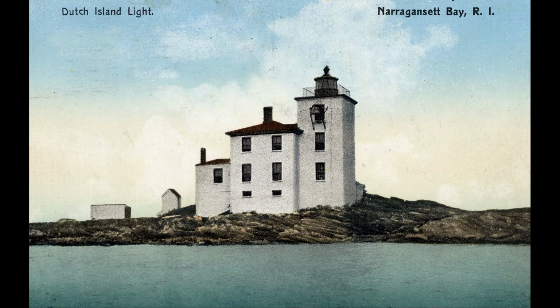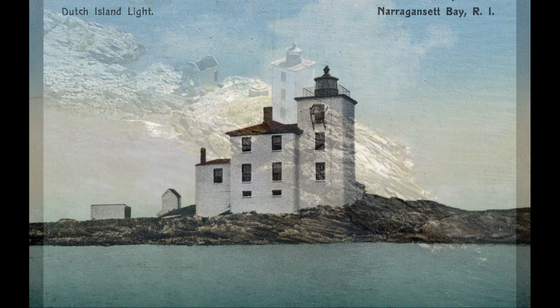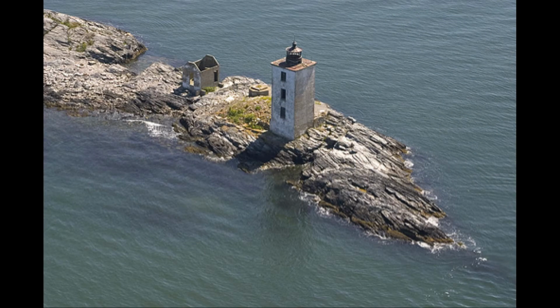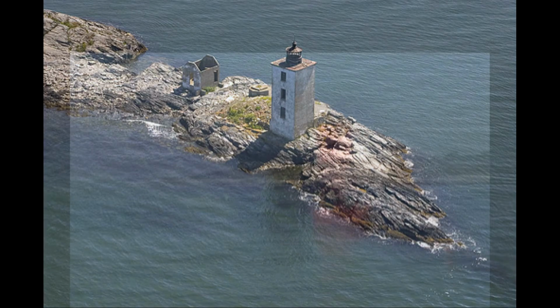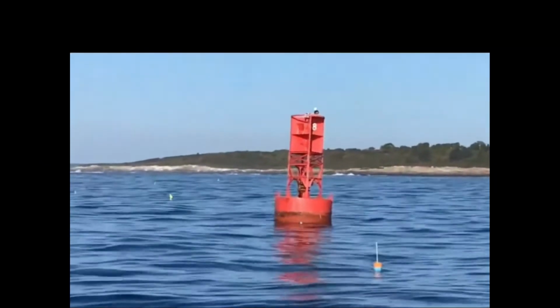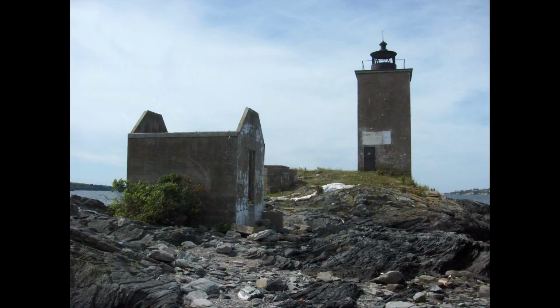In 1960, the Coast Guard decided that the keeper's home and outbuildings were beyond repair and demolished them. In 1979, the Dutch Island light was officially turned off and replaced by an offshore red bell buoy with a flashing red beacon. Over time, the lighthouse slowly deteriorated.